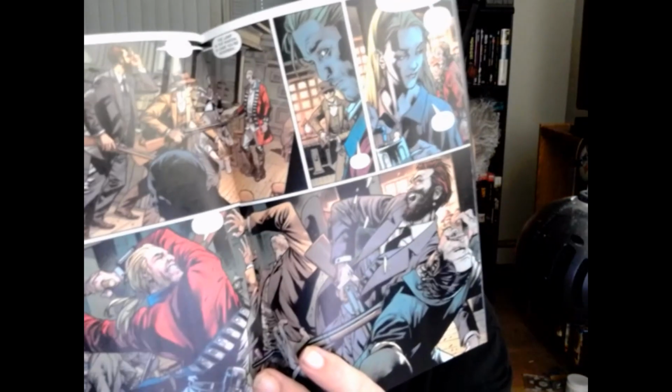enjoyable things. I mean, look at the art right here on this. Same thing with the other one. It's super well done, and this whole book is thicker than a normal comic, and it has virtually no ads.